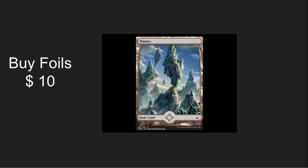I think we will see Waste in future sets. I think it could be a while, though, before the demand for the foils is met. I really like this idea. Happy with Waste overall. I'll talk about it in another video, though.